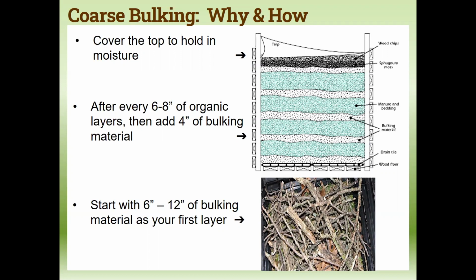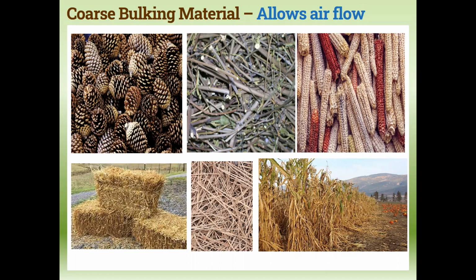After you have built up your organic layer, add another 4-inch layer of bulking material and repeat that as you build your pile. 6 to 8 inches of organic carbon and nitrogen mixed, followed by 4 inches of bulking material. Bulking material is usually woody material that is slow to decompose, so you may need to screen it out when harvesting your compost. Common bulking items include pine cones, corn cobs, corn stalks, small twigs, straw, etc. They all work to decrease compaction of the wet organics and help airflow throughout the pile to maintain an oxygen-rich environment.